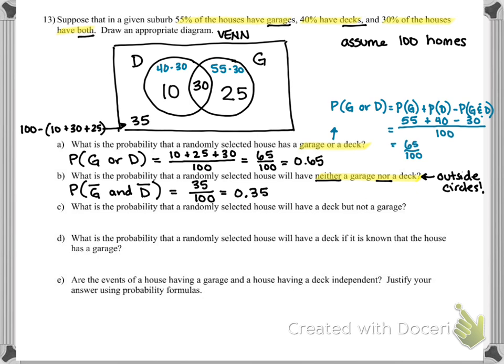What's the probability a randomly selected house will have a deck but no garage? Ooh, this is just a fancy way. If they say not a garage, this really means that they have a deck only. So it's no overlap with the G circle. We can only choose the number that's sitting in the deck circle. It could not possibly be in the overlap as well. So this is only the deck.